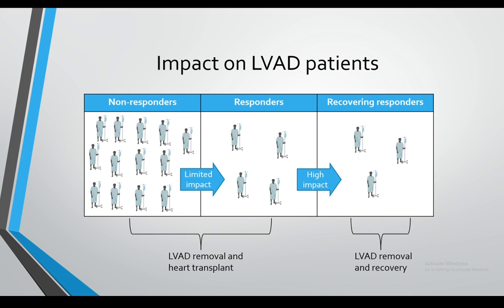So the big £1 million question is, can VB124 move people into this third group? The point I'm making here is, if it moves people from the non-responder group to the responder group, but they still need a heart transplant, it may have limited impact. If it moves people from the responder group to what I've called the recovering responder group, I think that has a very high impact. It reduces the need for heart transplantation.